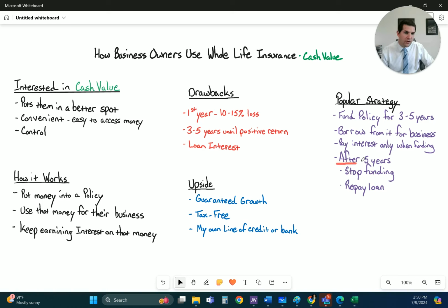After the 5th year, assuming that I funded a policy for 5 years, I'm going to stop the funding. So I'm no longer going to pay money into my premium or riders that grow the cash value. I'm going to stop that and dedicate the money that I was paying toward the policy now toward repaying the loan. Make sense? So I've got the same cash flow going in, but I'm redirecting it now toward the loan.